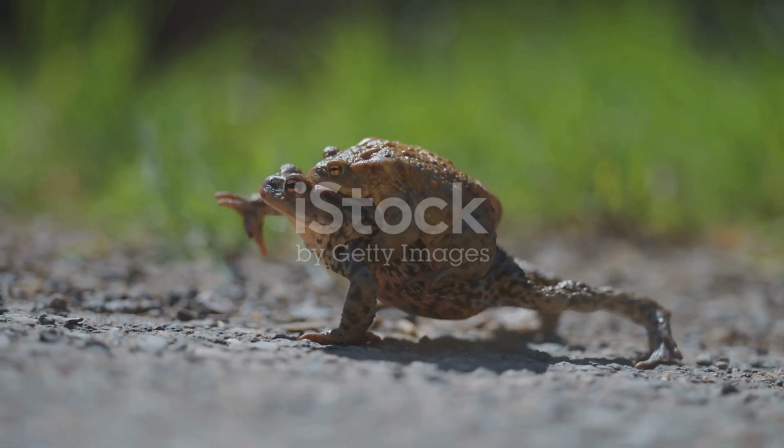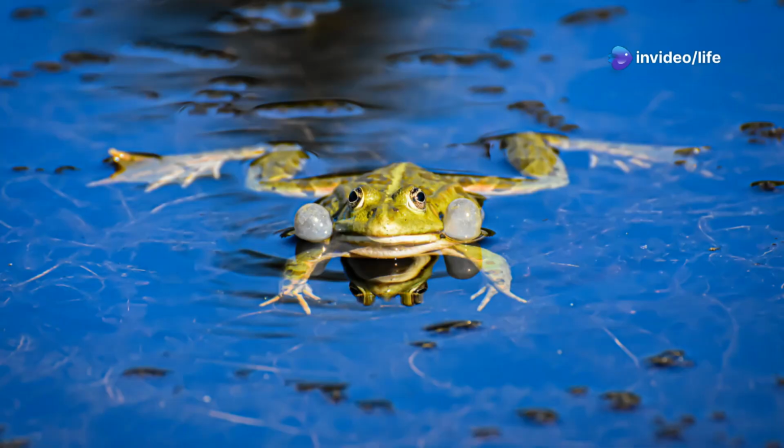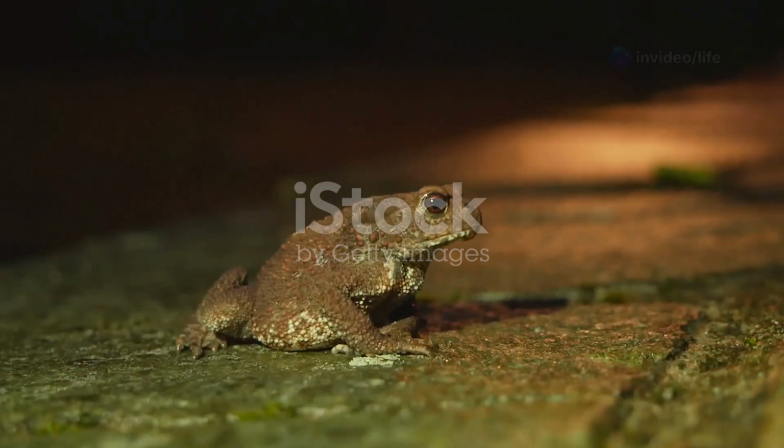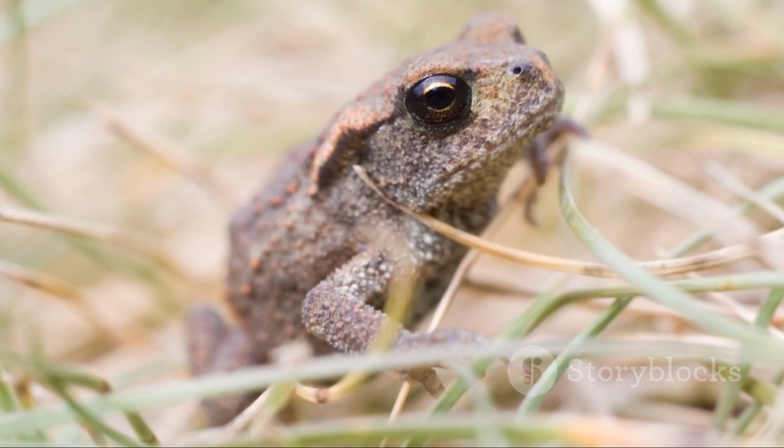Section 7, Steady Steps, How Toads Travel. Now let's consider how toads get around. It is quite different from the dramatic leaps of a frog. Toads generally do not jump very far or very high. Their shorter, sturdier legs are not built for long-distance jumping.